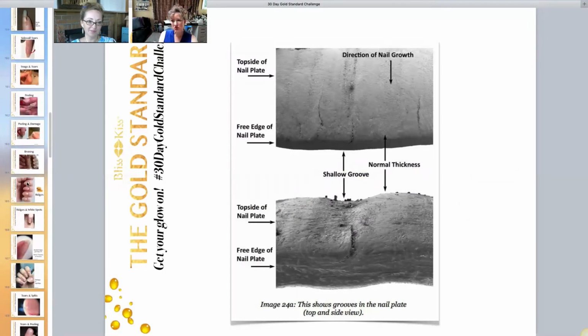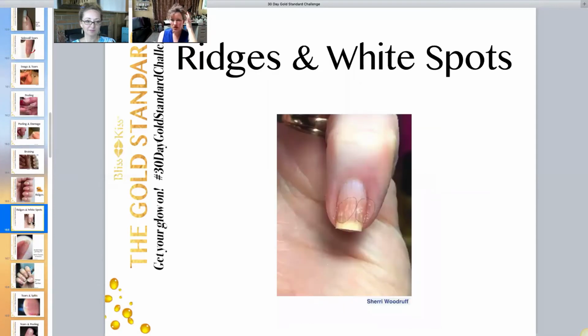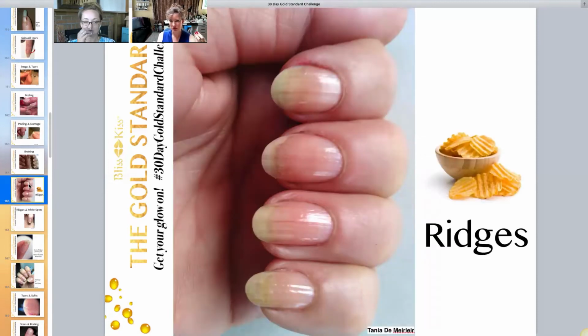Yep. And that's why children, who are in a massive state of constant growth, we don't see ridges on kids very often unless there's a health issue. And it's because their matrix is working flawlessly. It's just great. Their warranty hasn't expired yet.